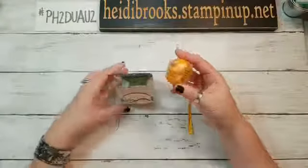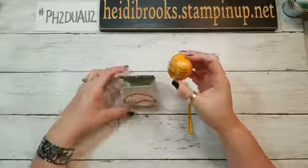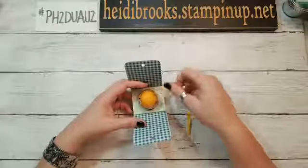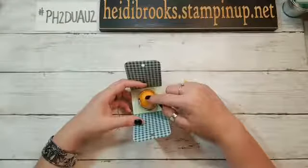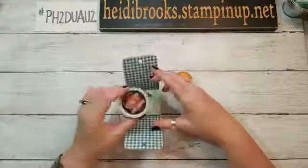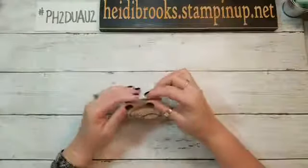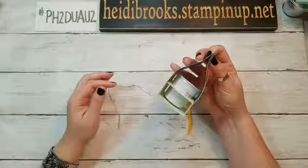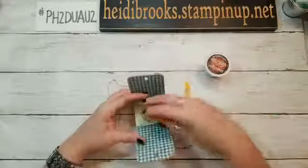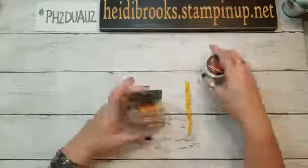Pop it out. This one happens to be tropical mango. They probably have pumpkin spice. Who knows? They have everything pumpkin spice nowadays. I designed it for this little EOS lip balm, but I also discovered that a K-cup fits perfectly in there too. So you could give a little K-cup treat as well, which would be kind of fun. So anyway, all right, let's get started.